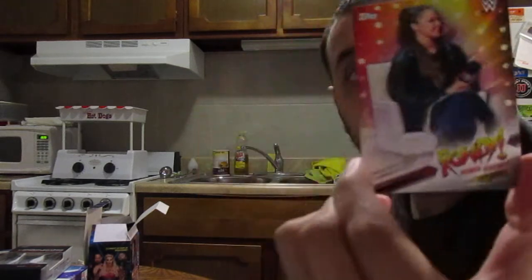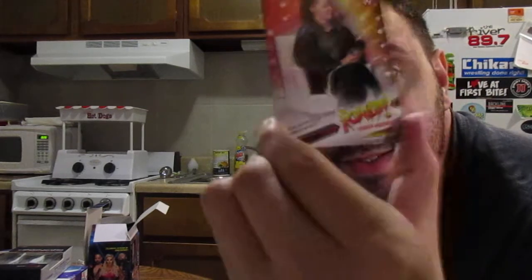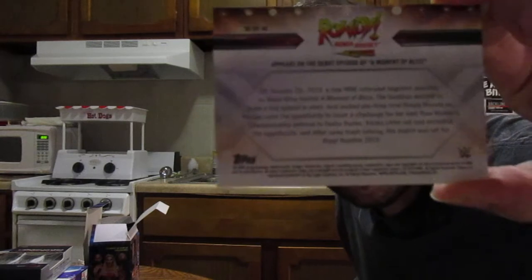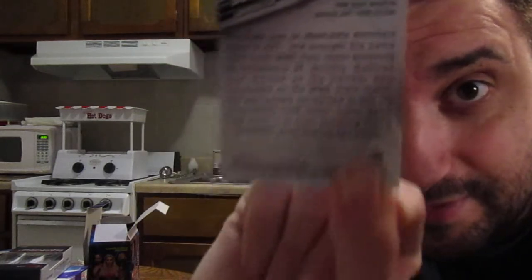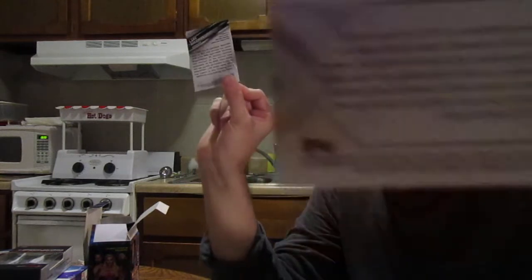Next we have Rowdy Ronda Rousey, and this particular card highlights her debut, and on the back there we have the biographical information. Quick comparison, the biographical information on the SmackDown subset is vertical. The biographical information on these is horizontal. That's Rowdy Ronda Rousey.